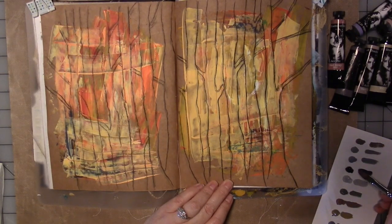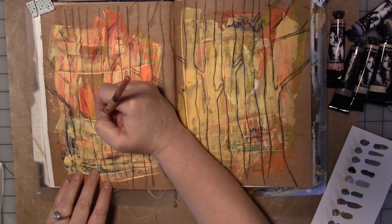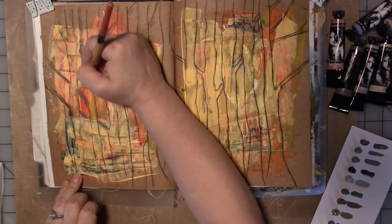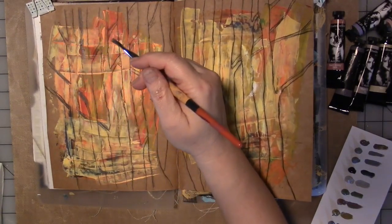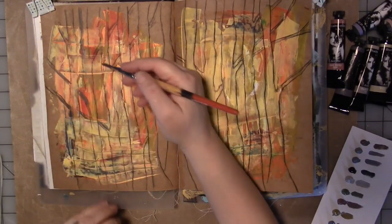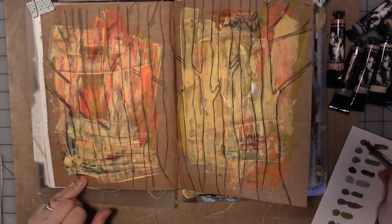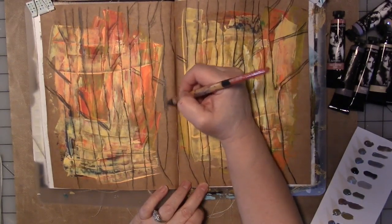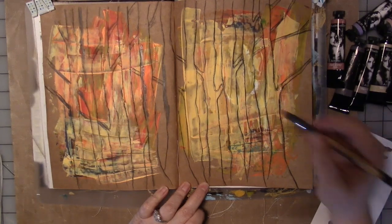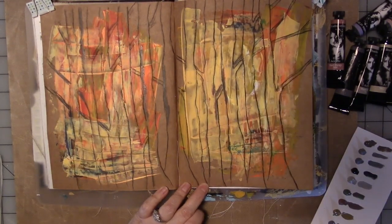So let's actually start with pushing things into the background. I'm using a filbert brush. I'm using a very light touch. I'm hardly touching the paper at all. Again, these paints blend very well with water. I'm going to grab some water up there. I'm actually very impressed by how they blend. I'm going to leave these streaks of orange and yellow paint in the background because they make good sort of sunlight coming through the trees.